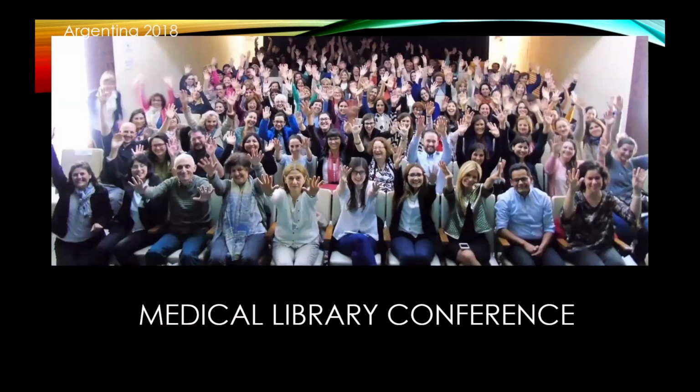It's really cool. I also wanted to highlight another thing from Latin America: they have a medical library conference in Mar del Plata, which is the southernmost place in Argentina, in that region. And it's huge and very popular, and I wouldn't have thought about that until I was invited. So I wanted to highlight that medical librarianship is alive and very well in South America.